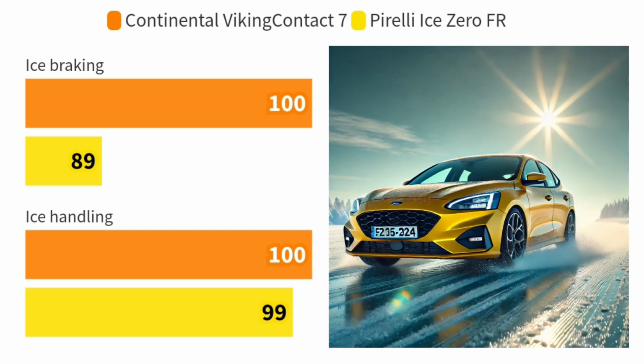First up, the most crucial test for any Nordic tire would be ice performance. The Continental VikingContact 7 takes the lead with an impressive ice braking distance of 3.06 meters, significantly shorter than the Ice Zero FR stopping distance of 3.43 meters. That's a difference of 0.37 meters, which can be critical in icy conditions. In ice handling, the VikingContact 7 is again faster, completing the course in 48.82 seconds compared to the Ice Zero FR lap time of 49.43 seconds, a 0.61 second advantage.